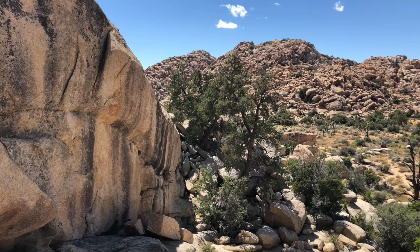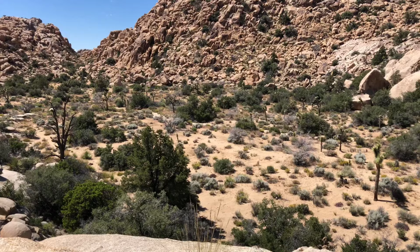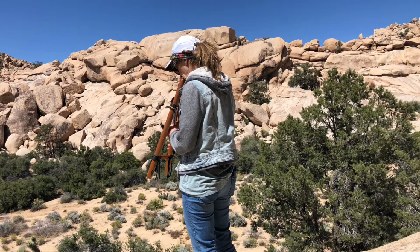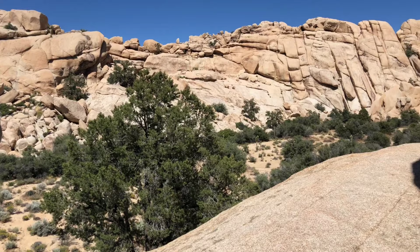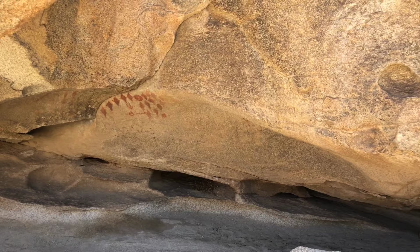So this little sheltered canyon would have everything you could want. Protection from the hottest elements, water that would run through here, pine trees, so there would be pine nuts for food, and then this beautiful shelter. This place would be cool in the hottest of temperatures. There could be multiple people here.